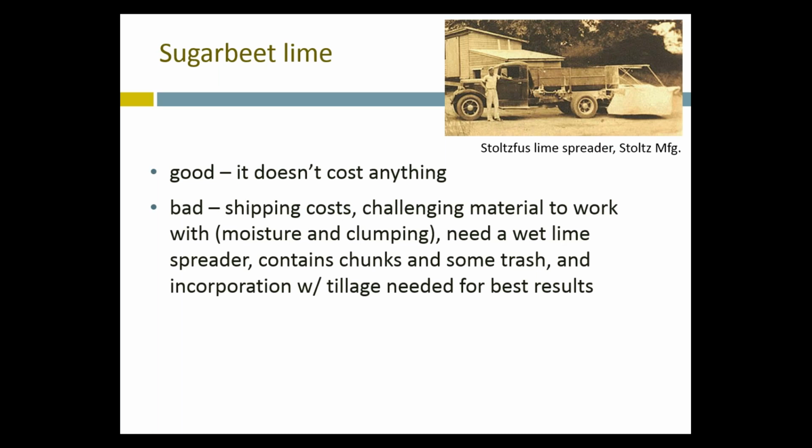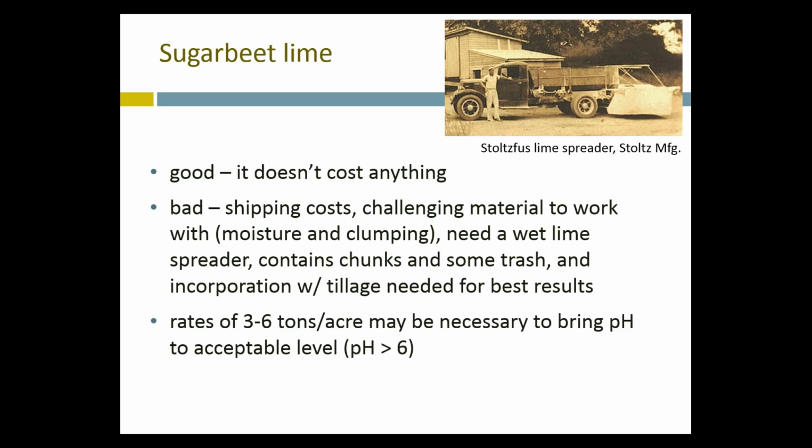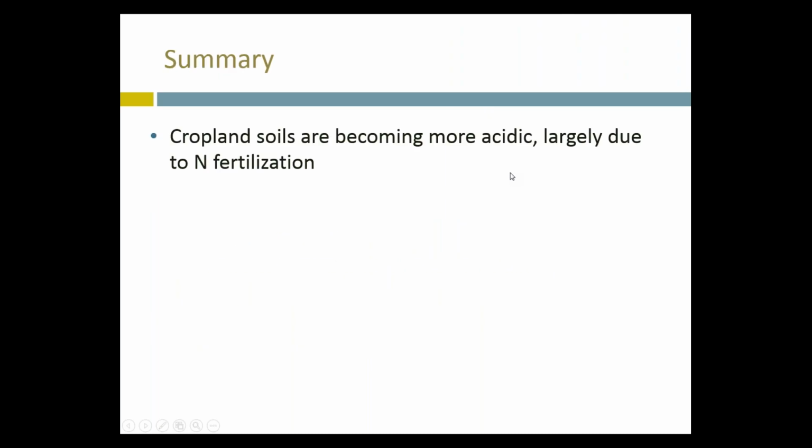It can have some moisture if it hasn't been tarped, and it can clump. You might need a wet lime spreader to spread it. Sometimes it even has trash or some chunks. And we found that you need to incorporate it with tillage for best results. If it just sits on the surface, it doesn't get down into those top few inches very quickly and mitigate the issue. We might need rates as high as 3 to 6 tons per acre to bring the pH to above 6. So those are fairly high rates and can be expensive just to haul this material.